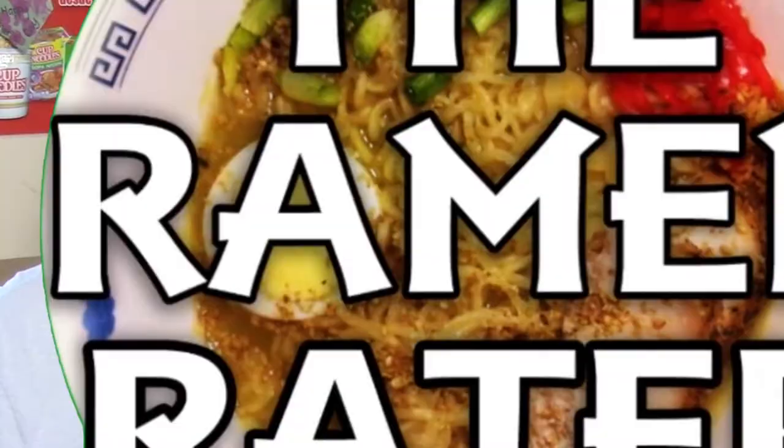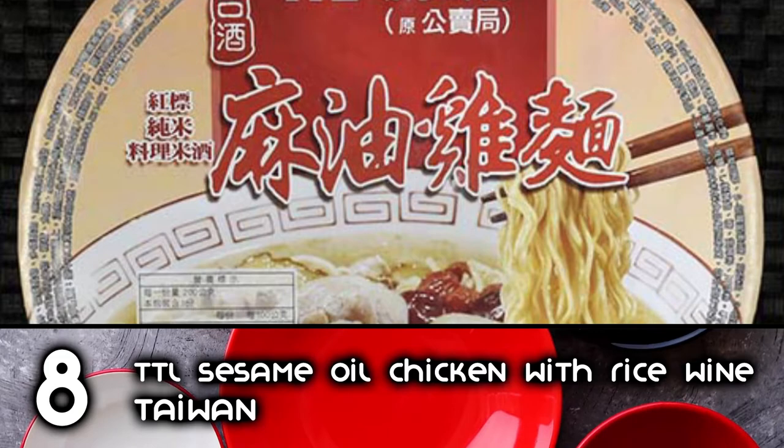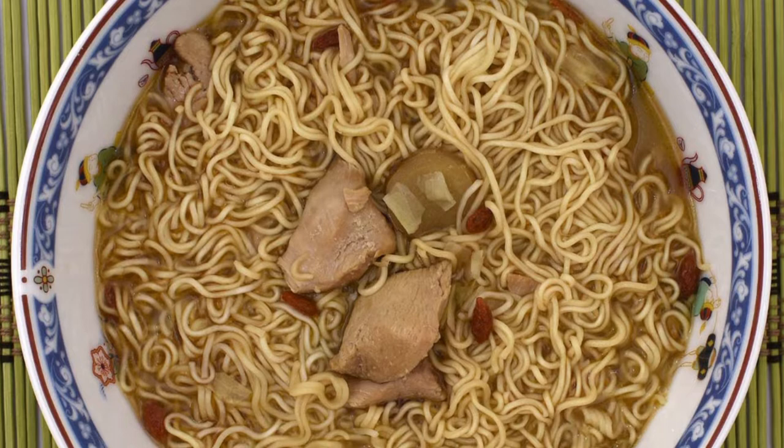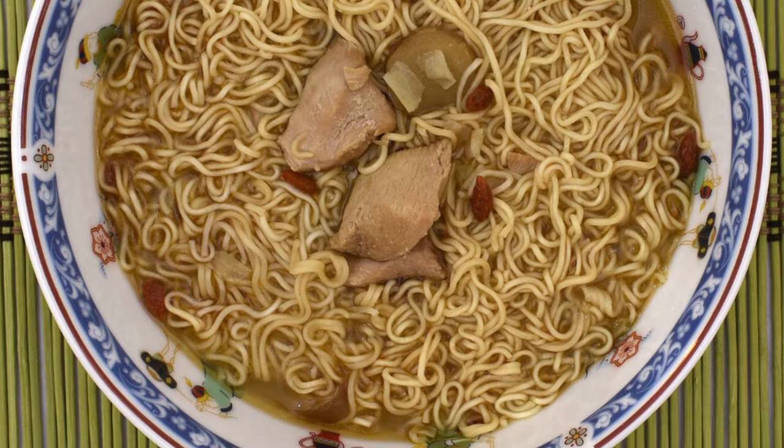In at number 8, we have TTL Sesame Chicken Noodle with Rice Wine from Taiwan. This one, you've got a decent noodle, you've got a nice broth, and it comes with a large retort pouch that has chicken and vegetables, plus you have a small sachet of rice wine. TTL stands for Taiwan Tobacco and Liquor, so that's how you're getting that action going on. It's good. It definitely gives it a bump of classiness, and it tastes really good, so check it out.